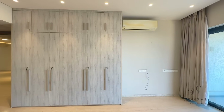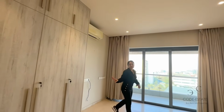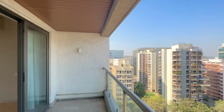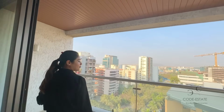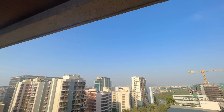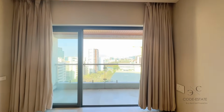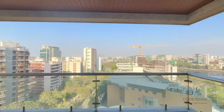Air conditioning unit is already installed. That is also where your study unit or your television unit can come. These are your floor to ceiling wardrobes and soundproof double glazed windows. Wow. Open view, guys. As we are on a higher floor, wide balcony attached to your bedroom. This is also wide enough for you to keep outdoor sitting arrangement. You can keep chula, you can keep a jula, or you can keep chairs here.